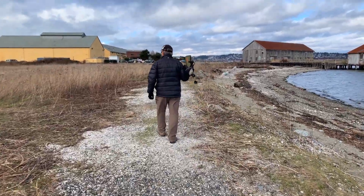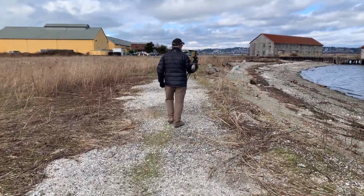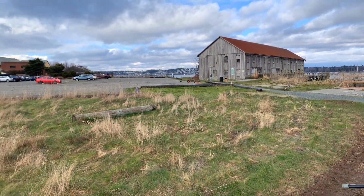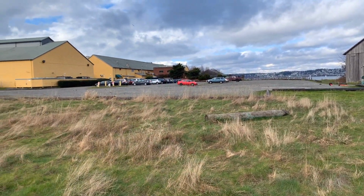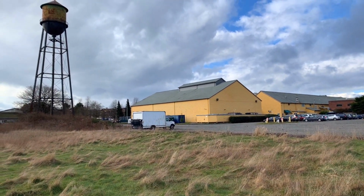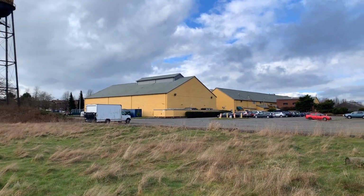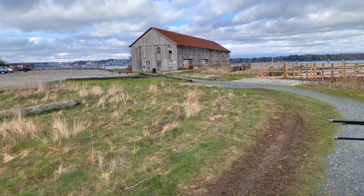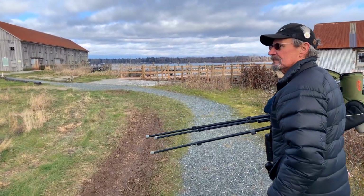Okay, we're headed out here to the end of the spit. Looking around, you can see there's old buildings that used to be part of an Alaska Packers cannery that was here before the resort was built. So we're going to head out here to the end of the dock and see what we could find.